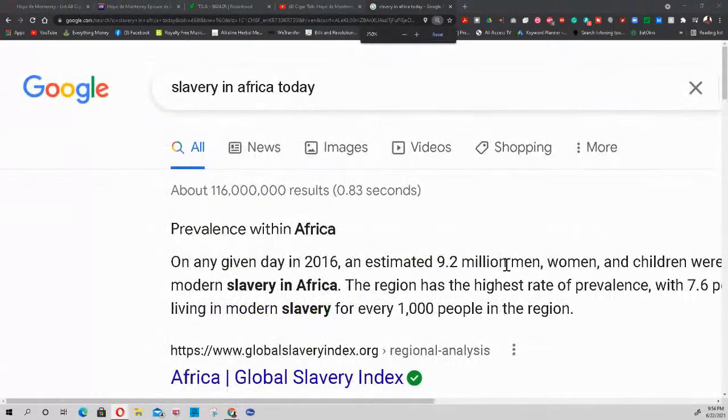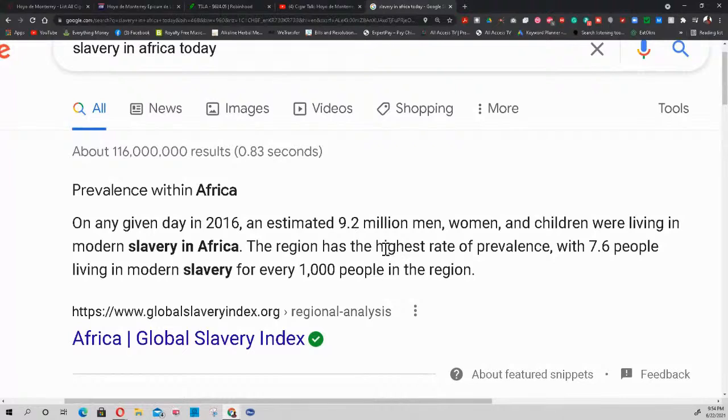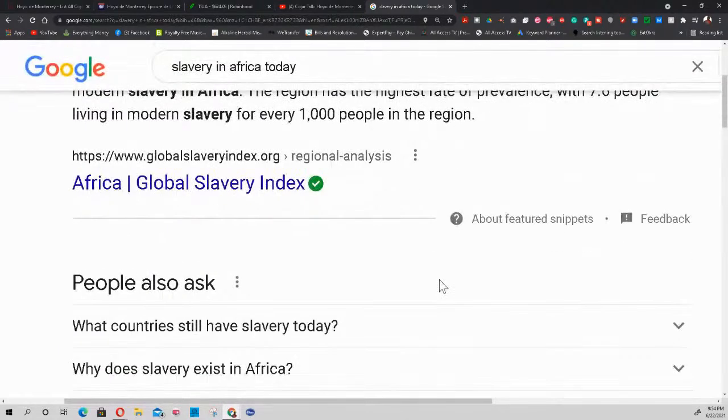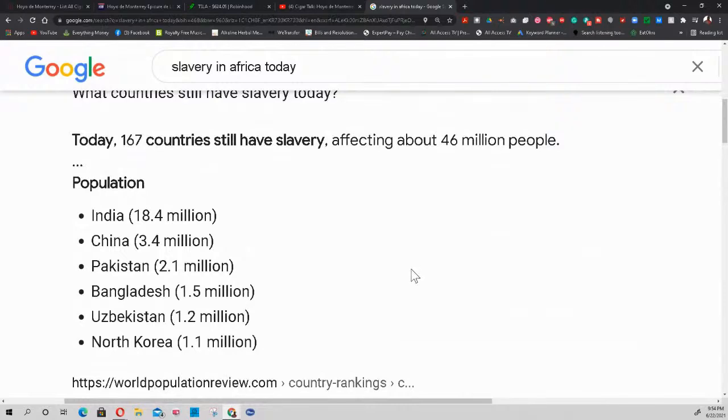It says that on any given day, this is from a census back in 2016, an estimated 9.2 million men, women, and children were living in modern slavery in Africa. The region has the highest rate of prevalence, with 7.6 people living in modern slavery for every 1,000 people in the region. And this is from globalslaveryindex.org. What countries still have slavery today? India, China, Pakistan, Bangladesh, Uzbekistan, and North Korea. And that's not all Black slavery. That's a mix of people.